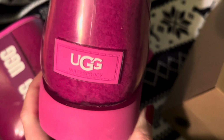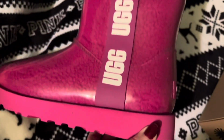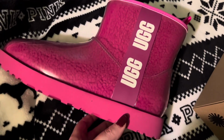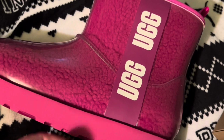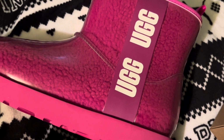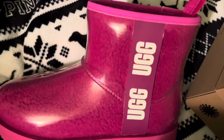And I just love that they're weatherproof, because most Uggs, you can get them like damp or wet, but you don't want to splash in puddles and put your foot in snow. But these you can get in snow, you could get in puddles, you can get them wet, and it doesn't matter. So I had to have a pair of these in my collection. I love that it's clear and you could see the fleece coming through. I think that's super cute.